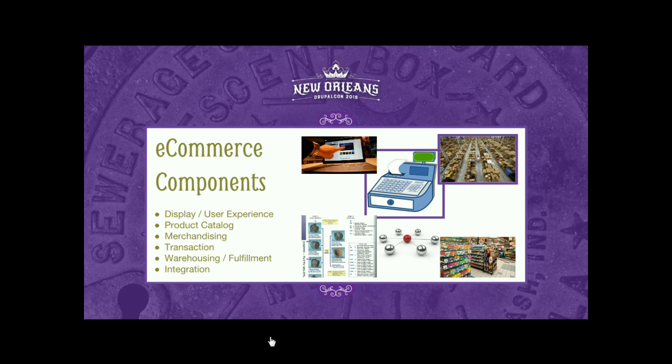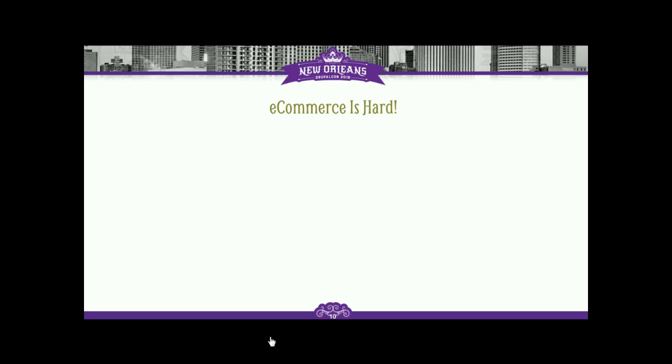And then finally, it's integration. It's integrating all those different pieces together and integrating them in with your back-end system of records. So when we think about e-commerce, we really try to think about and touch on all those six different areas. And when you're doing that, it gets pretty complex. So e-commerce is hard. E-commerce is challenging.